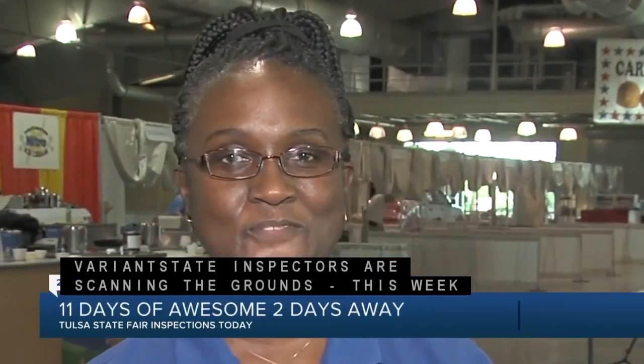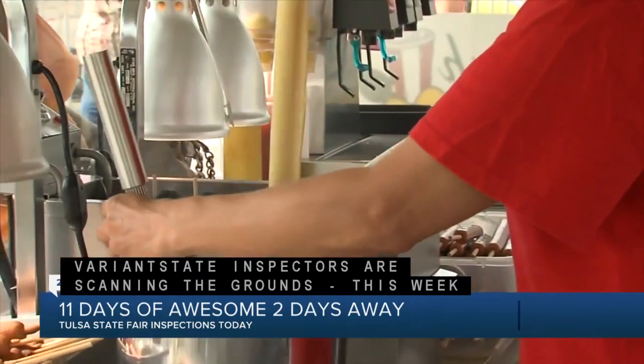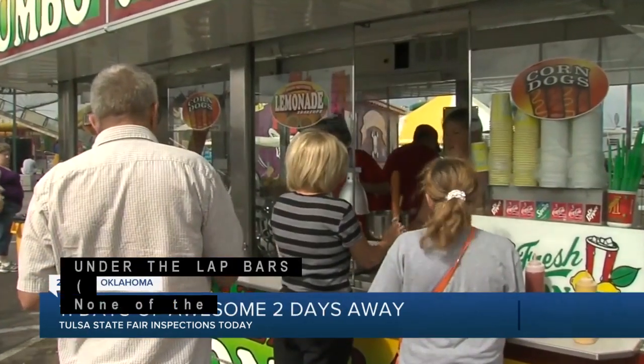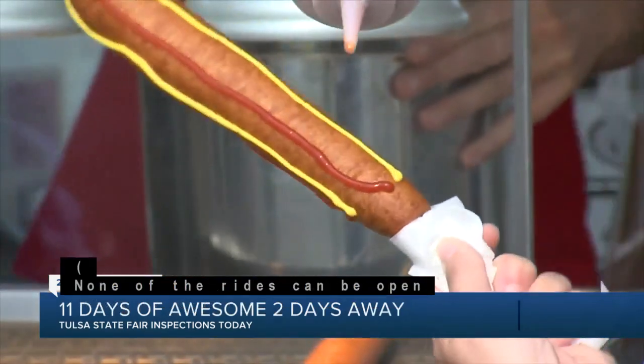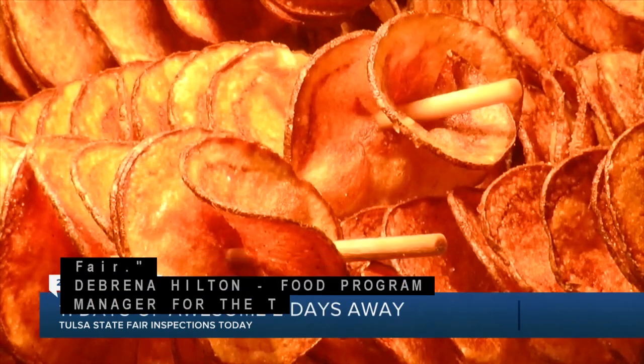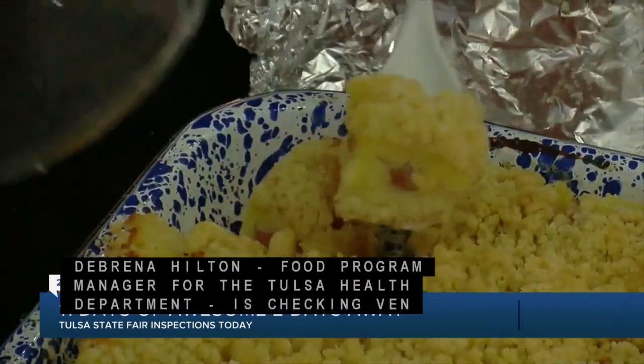Debrina Hilton, food program manager for the Tulsa Health Department, is checking vendors to make sure foodies' only stomach aches at the state fair come from one too many corn dogs and not unsanitary snacks. COVID or not, we're looking for the same food safety principles, verifying that food is from safe sources, it's being held at the right temperature, employees are washing their hands when they should be, and that the equipment is in clean condition and ready to be used.